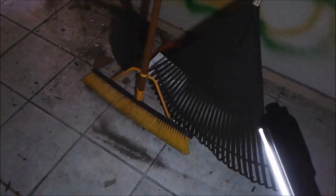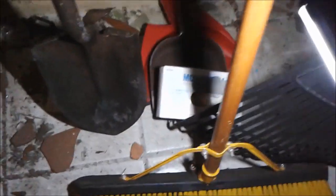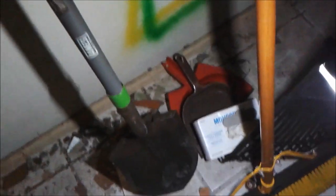Okay, here's the thing I wanted to show you. So answer me this. Why is there a new rake, a new broom, and a new shovel in here? See, this shovel is fairly new looking. I mean, it's not brand new, but, and then there's some gloves and a dustpan. Like somebody was in here cleaning up. Isn't that weird? It's like somebody came in here and did some yard work or something. I don't freaking know. It doesn't look like they did any work in here.